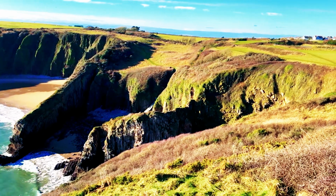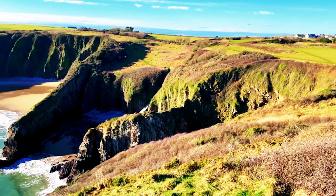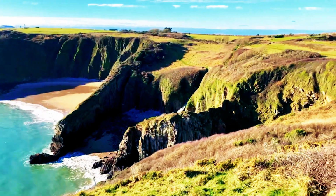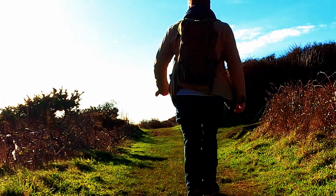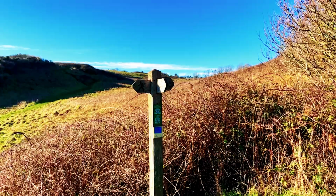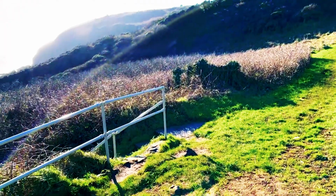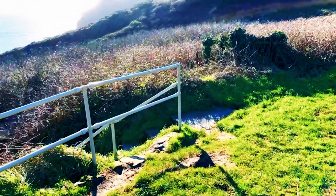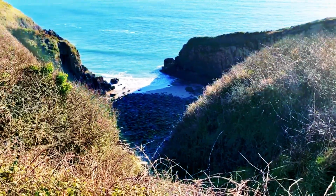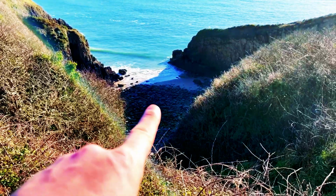There's a set of steps, like stairs, that you can go down to the coast. We're going there. We are going there. The tide's out, so... Okay, let's scramble. That is the entrance to the stairway down there, and we are going there.